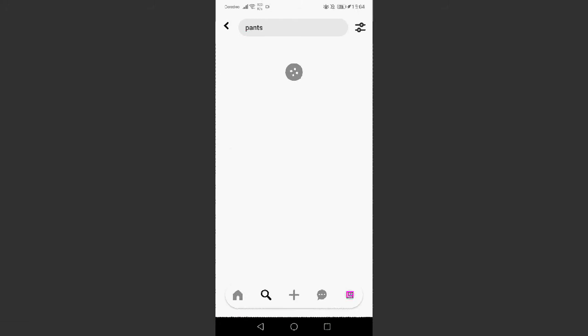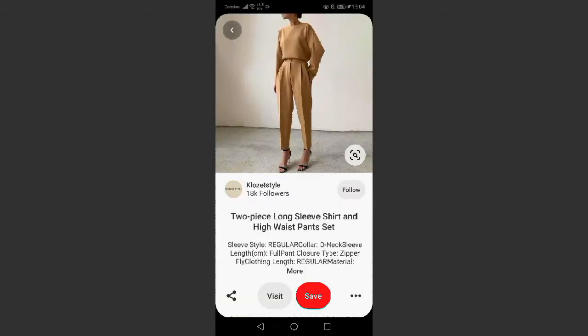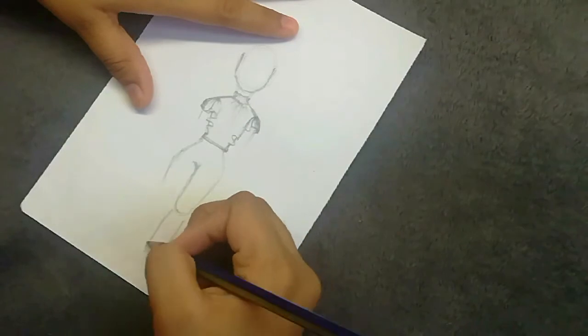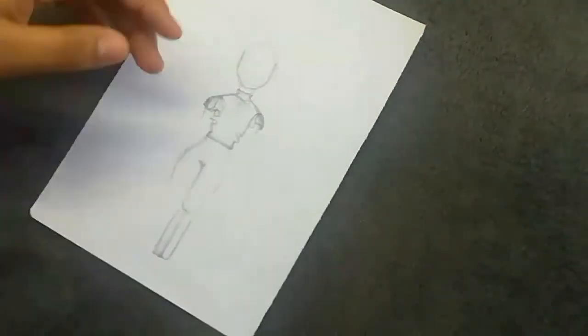So now I'm searching pants, and the 3rd one, this picture looks much high, so I'm gonna take that, and yes, that is the one. I'm gonna be drawing the pants, and I should be making sure that I go with the same color too.